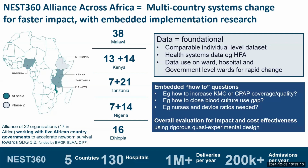And then a more complex question overall is, if you do this whole systems package, does it have an impact on neonatal mortality rate in hospitals? And is it cost effective? And can we look at input-output analysis using an implementation research framing? So this does require a more rigorous quasi-experimental design, because overall it's going to cost more money and you want to be more thoughtful about the question and to be able to drive bigger policy change and investment.